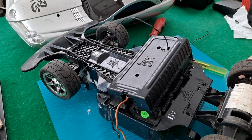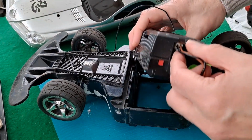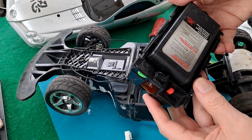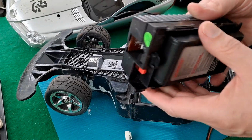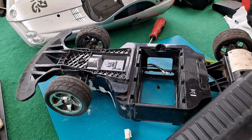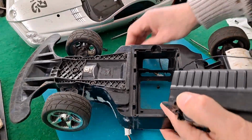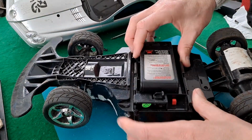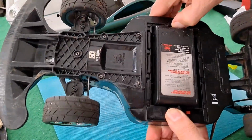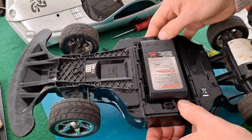Just for the benefit of those who haven't worked on these new Bright cars before, they all seem to be very similar with this modular idea for the radio gear and the battery. It comes in a module like this and it slides into this area in the car. It goes in and then slides along a little bit. Yeah, that's in position now.